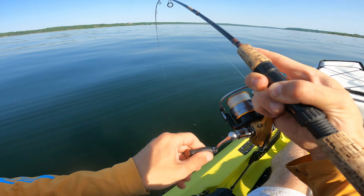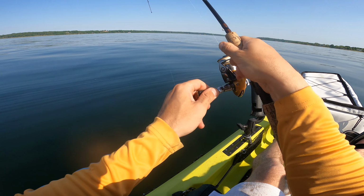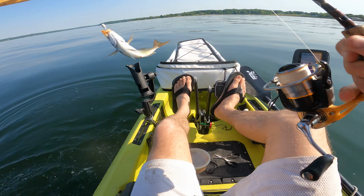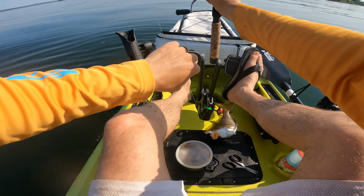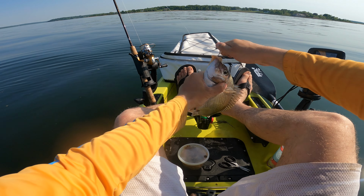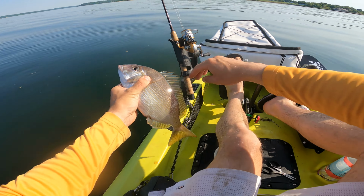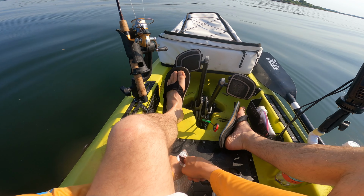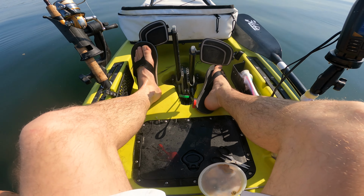That's a porgy. Yeah, good size one too. All right, that's one. I'm not going to cull the big ones too much. That's probably like 13 inches or so. I'm just going to quickly catch dinner here and then have some fun.